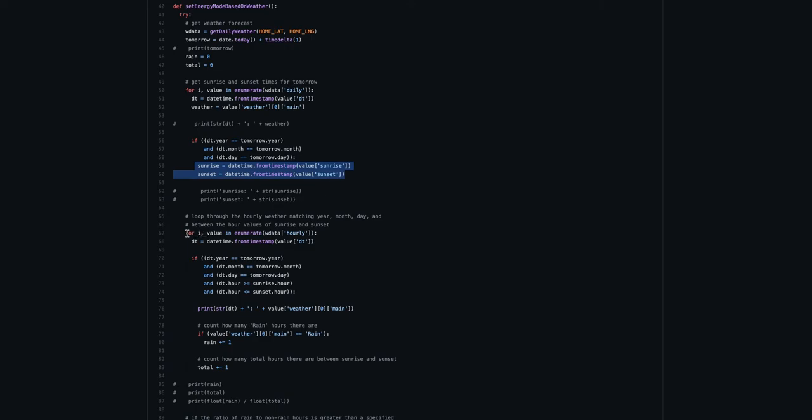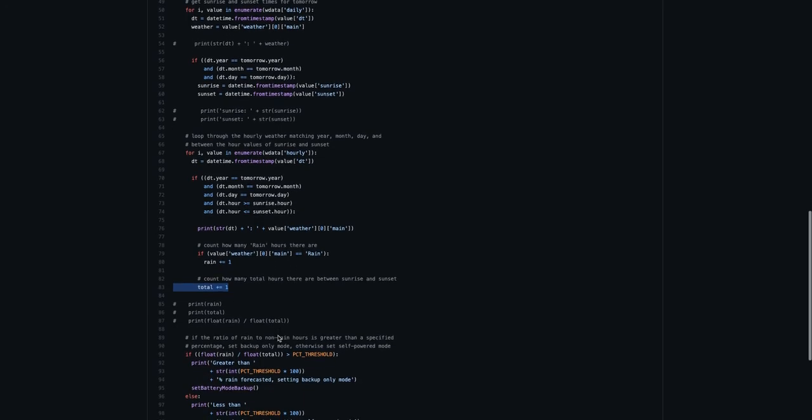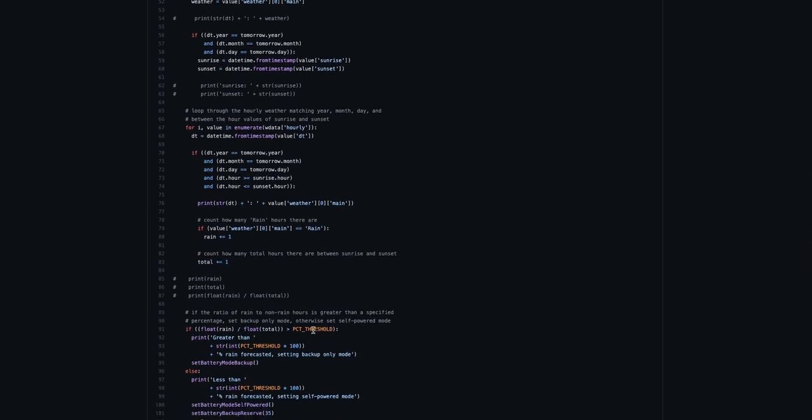Then I will loop through the hourly forecast to find the correct day, and then also to look between the sunrise and sunset hours. And then I count the number of instances, the hours where there will be rain versus the total number of hours between the sunrise and sunset time. So that will give me this ratio, and I set it to 50%.